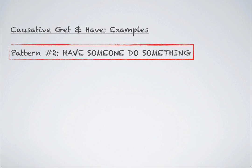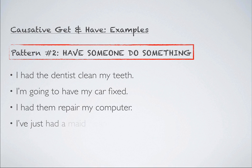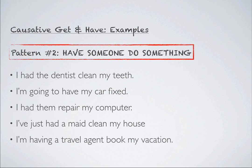Have someone do something. I had the dentist clean my teeth. I'm going to have my car fixed. I had them repair my computer. I've just had a maid clean my house. I'm having a travel agent book my vacation.